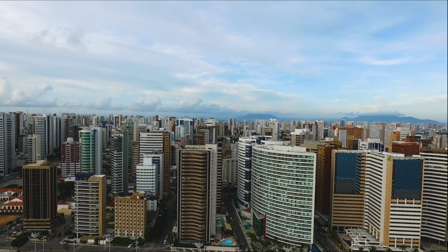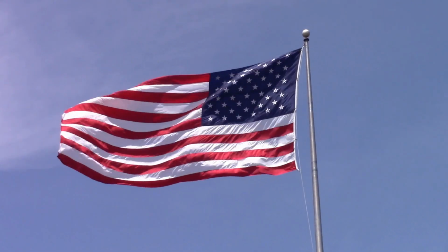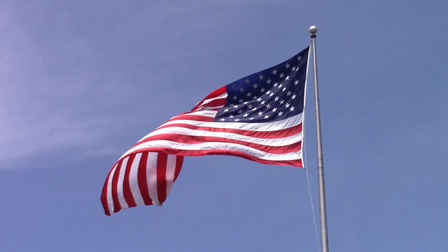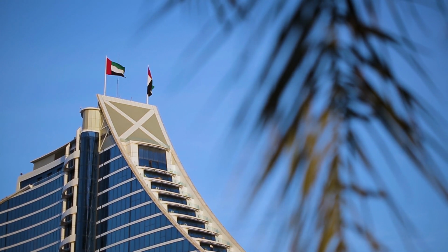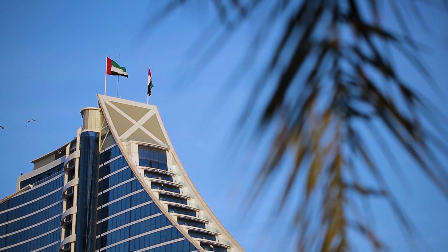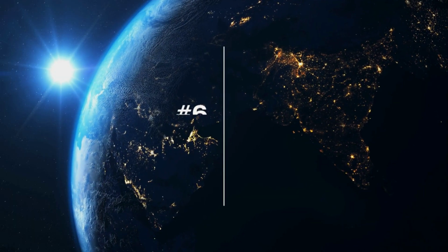Also on the list at number 2 is the U.S., with about a third of that number. Rounding out the top 10 countries, we see the UAE has really come on strong at number 3, with over 300 buildings mostly built in the last 20 years. And here's the rest of the list. A couple of surprises, including the fact that traditional adversaries, South Korea and Japan, are tied with about 270 high-rises each. Now, moving on down the list, we're at number 6.